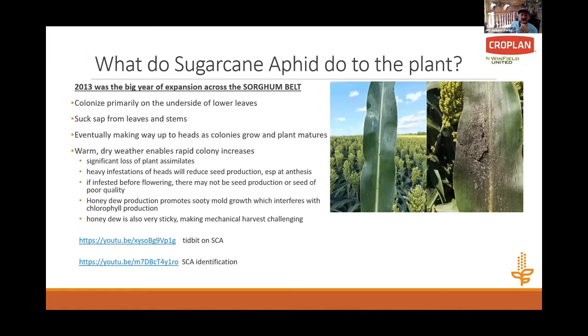So 13 was the big year. Again, they're gonna colonize on the bottom side of those leaves. So as you walk by the plants, you might not see them visually on top of leaves unless you're seeing dead aphids that have fallen from a leaf below. So you're going to look for those colonies on the underside of those leaves.